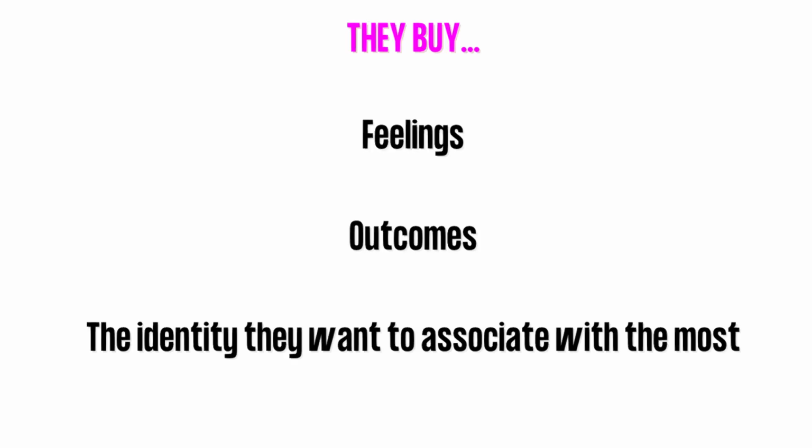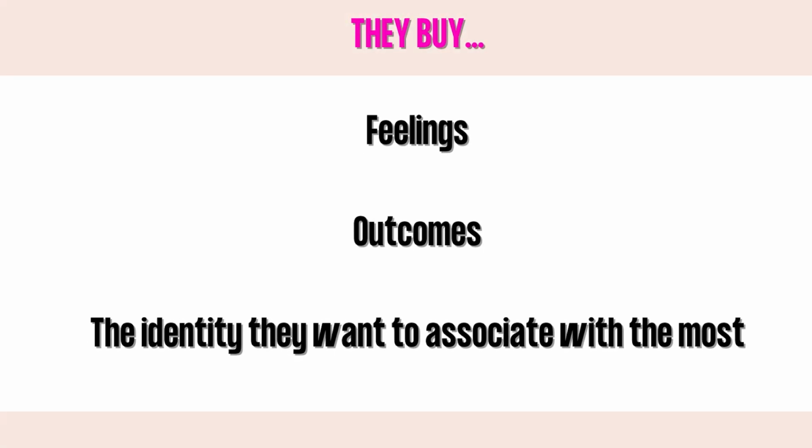Is it a random name that you've decided to call it? Is it a list of features, dimensions, fabric, specs? Because if so, you're not just confusing and boring people. You're losing sales. Because customers don't buy the Sophie, whatever that is, and they certainly don't buy features first. They buy feelings, outcomes, and the identity that they want to associate with the most. So let's fix that for you today.